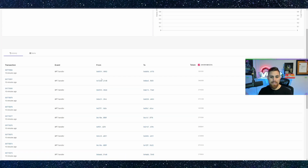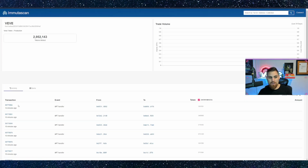Here's over at Immutable X. As you can see here, 10 minutes ago is when the last NFTs were minted. It shows here almost 3 million NFTs in total. And so that's pretty exciting news.